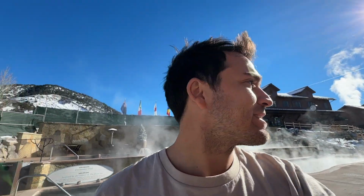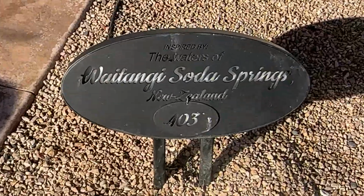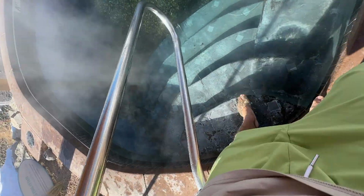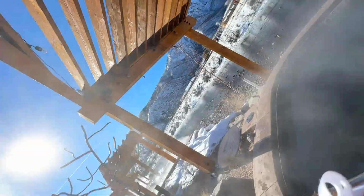So I'm at the hot springs, and they just opened up this new section where it's a worldly type of thing. So they have hot springs with minerals from different places. So this one right here is New Zealand. Ooh, that is hotter than I expected.